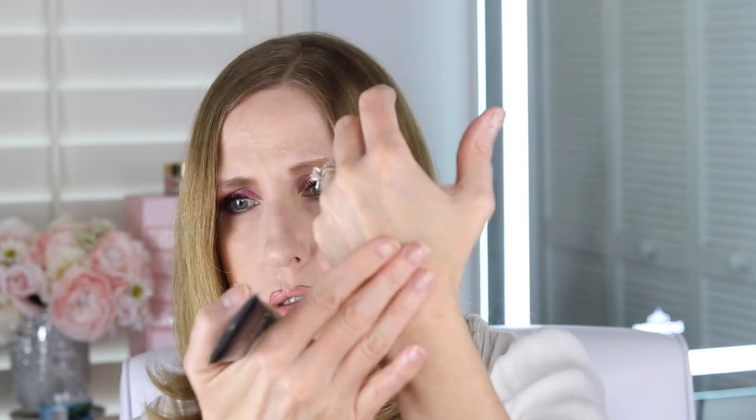Let's see if I can put some on the back of my hand so you can see. I mean, it's really, really nice. I do like that. And then the other one is the matte. I'll put that on this one. You can see the color of it. There it is. I would say this one is a little lighter.